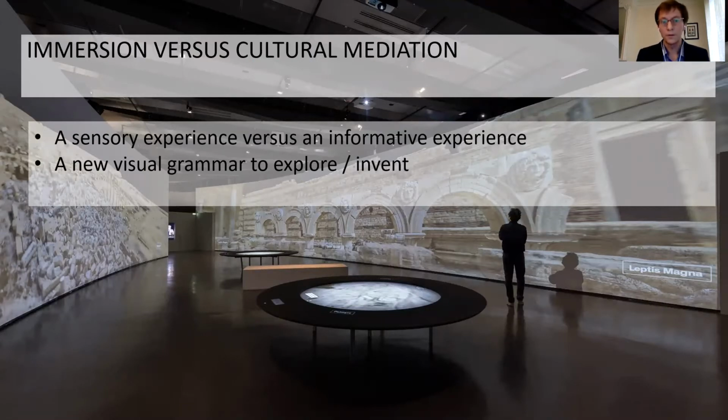So what we can also gather from this exhibition is that I believe it reached an interesting equilibrium between a sensory experience and an informative experience. Immersive exhibitions are successful and popular, but sometimes one of the feedbacks we can hear from people is that they are a little light in terms of information, in terms of cultural mediation. And here with Age-Old Cities, the Arab World Institute really wanted to create an immersive experience and also to give information, cultural mediation about the sites.